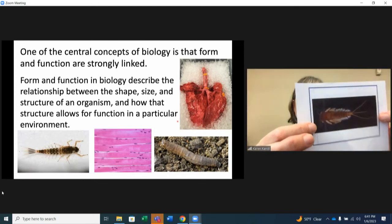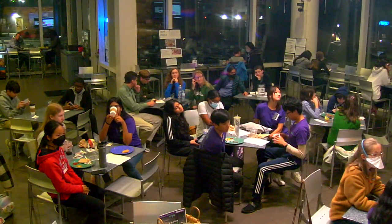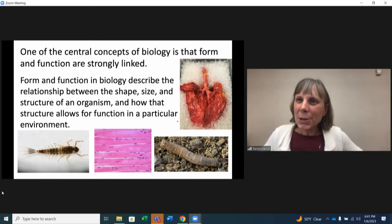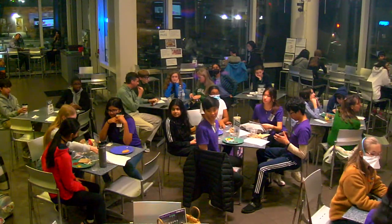And so your job is to think about what type of those four habitats you might find this critter in. And it can be found in more than one habitat. So there are a lot of correct answers with this, a lot of correct matches. There are some incorrect matches too. And we'll talk about those. So I don't know, do you need to know anything else about the activity right now? Are you ready to get going on it?